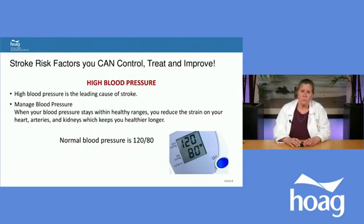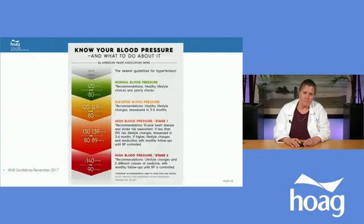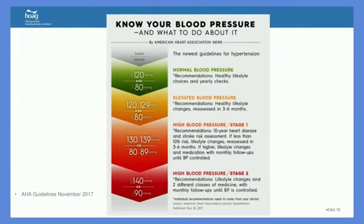Normal blood pressure is considered 120/80. And the American Heart Association in November of 2017 put out new blood pressure guidelines. So you can see on the screen here that 120/80 is considered normal. When the top number, the systolic number, starts going up and gets as high as 129, that's considered elevated blood pressure. Okay, you're gonna start walking more every day, you're gonna watch the salt in your diet, you're gonna reduce your stress.